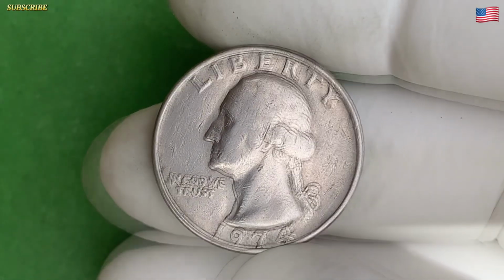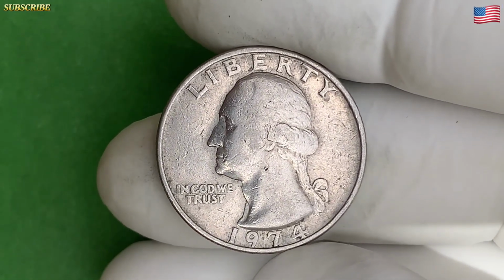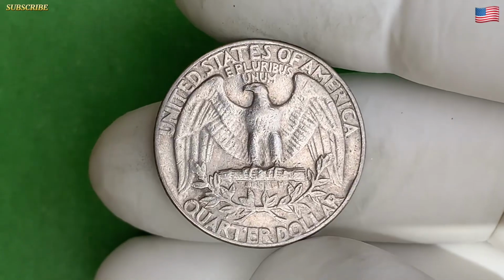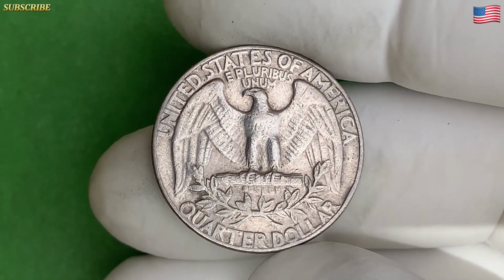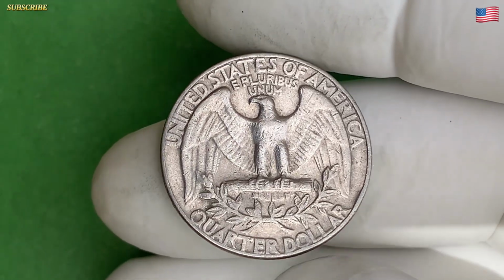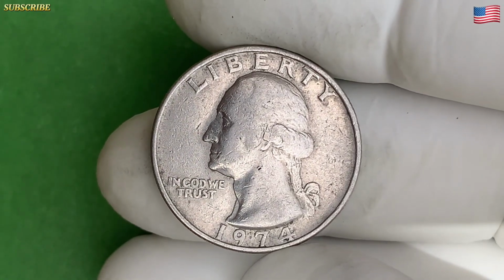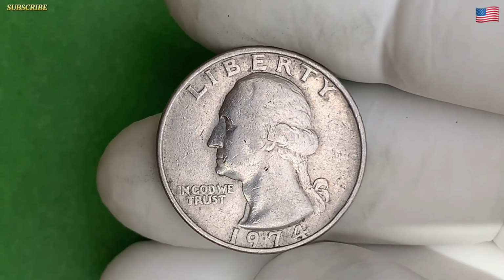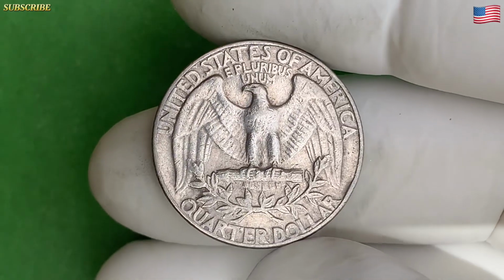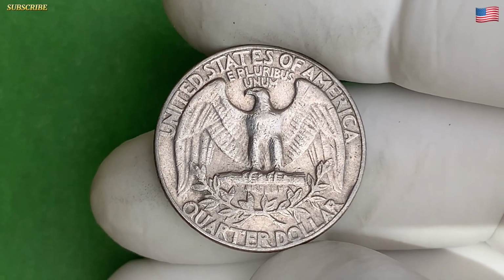One of the most important factors that contribute to the 1974 quarter's value is its grade, which refers to the coin's condition and overall preservation. While circulated quarters from 1974 are generally common and worth face value, uncirculated coins, especially those graded MS-65 or higher by reputable grading services, can command significantly higher prices. This is due to their sharp details, full luster, and absence of wear or damage. For collectors, the higher the grade, the more desirable the coin. Additionally, proof coins, struck with special dies and polished blanks for collectors, often fetch higher values than regular business strikes. The 1974 proof quarters, produced at the San Francisco Mint, are known for their mirror-like finish and crisp details, making them particularly attractive to numismatists.